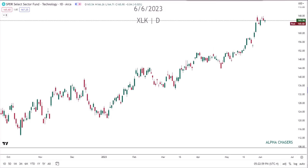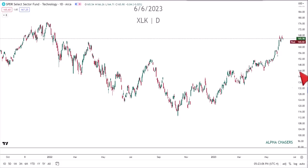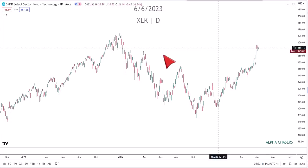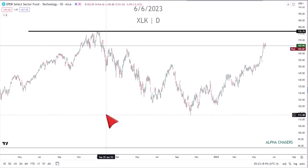XLK, I don't know how you could be looking at this and being bearish. I don't get it at this point. To me, you're almost near all-time highs, okay? And I think that's a really important distinction. Apple hit all-time highs yesterday, and that's a $3 trillion company. That's not people on FinTwit. That's real money coming into the market.